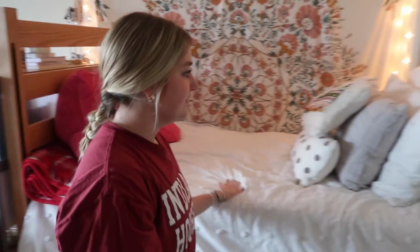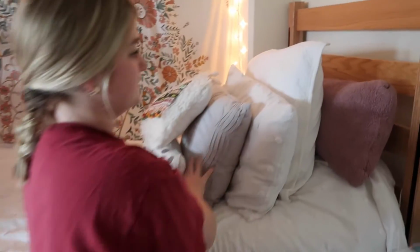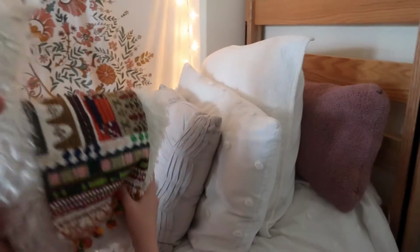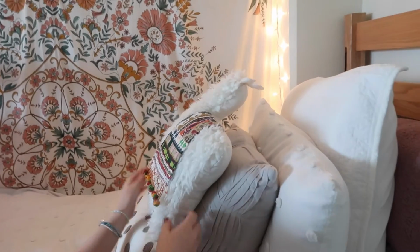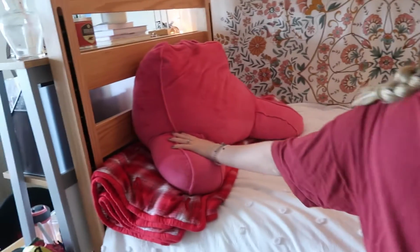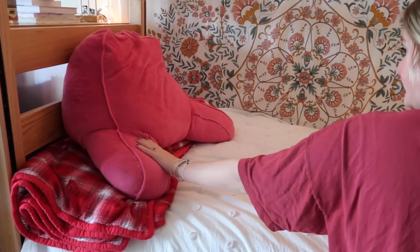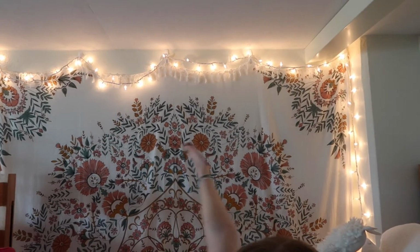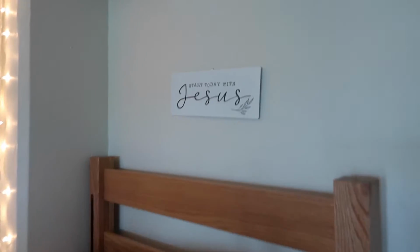Comfy. Yeah. And this came with the set. These are all pillows from the set of the comforter. I got this from Urban Outfitters. Little llama? Yeah, this from Urban Outfitters. And then this from Pottery Barn, like when I was like 5, but I've had it for so long. And then the tapestry is from Urban Outfitters. White lights, or Christmas lights that are white. And then my sign, I can't remember where I got it. I think it's Hobby Lobby or something.